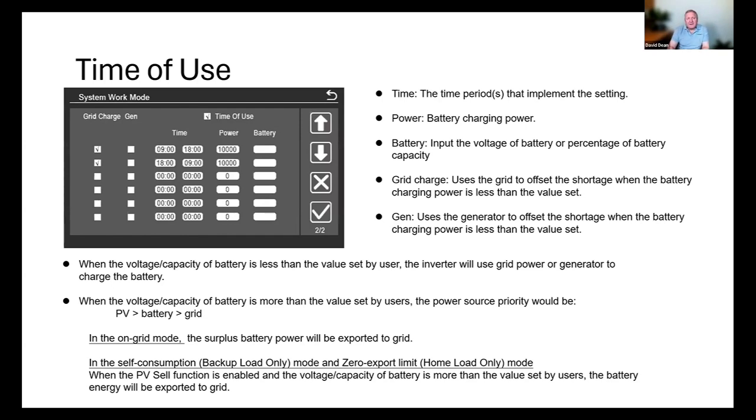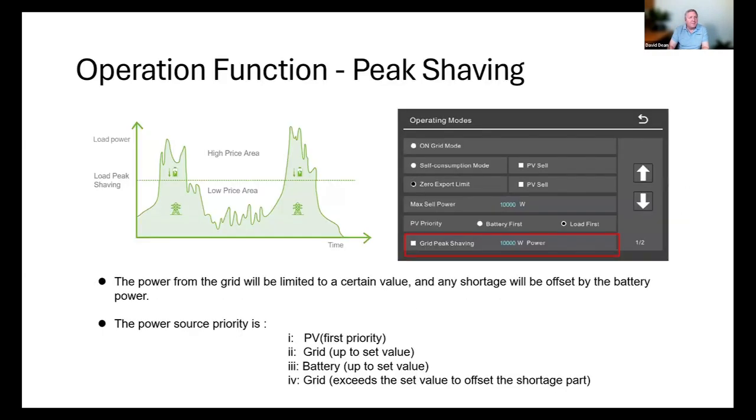So again, lots of different options, which makes it great, because that way you can set it for any application. Also makes it a little bit complicated sometimes because there are so many options. But again, everything is fairly straightforward on how to make that happen.